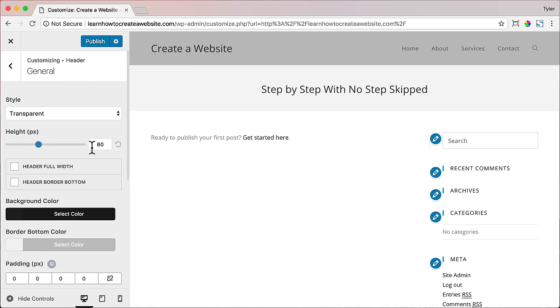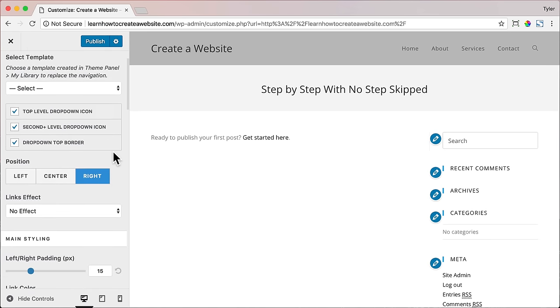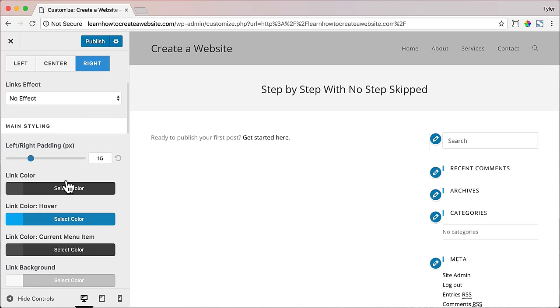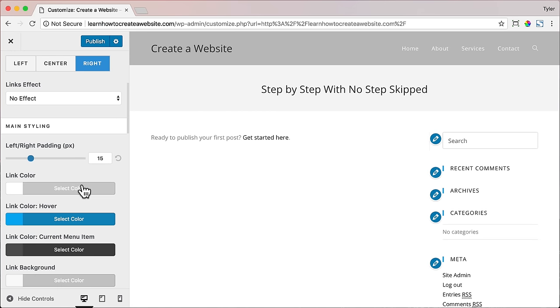So let's go back. And now let's change what the menu colors look like, the home, about, services, contact. Let's change those colors. So just click on menu. And for link color, we're gonna make it all the way white. So we're gonna just drag it to the top left. And for link hover color, we're gonna change that.